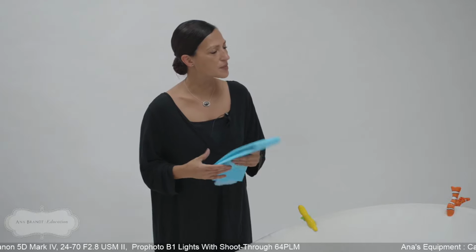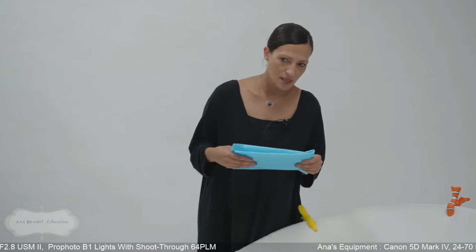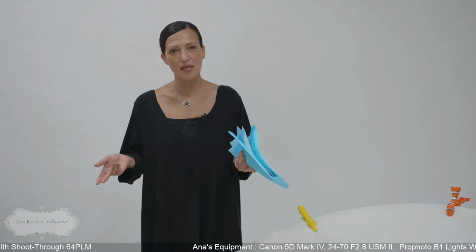What's something else they must have? Your cart. Oh yeah, we can show my cart, Alex. If you wheel it on over here. I think everyone has a cart like this.